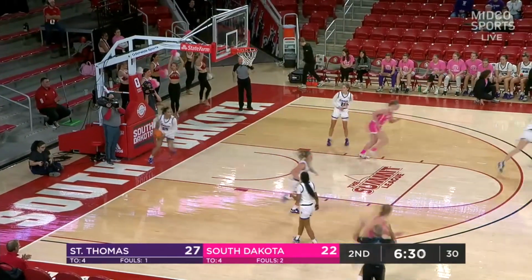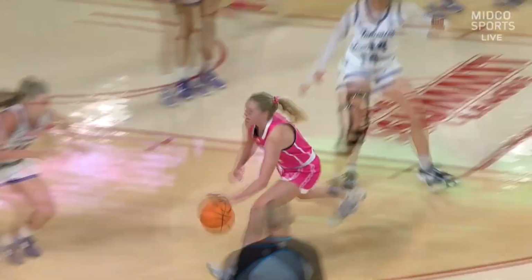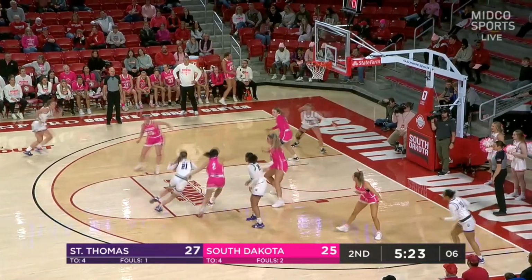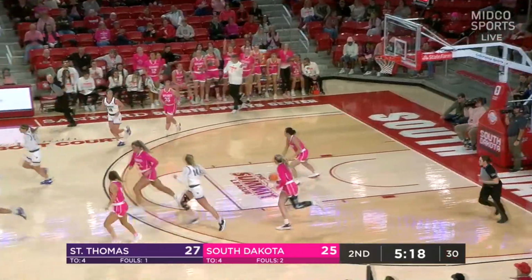as Holmes from the corner splashes the 3. Kendall Holmes. And then right back at you, Kendall Holmes from the corner. It's the bigs having to command some attention and finding guards on the perimeter. Scalia in the lane, turnaround blocked by Avila Ambrosi.